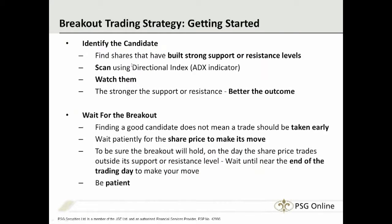I'm making a smaller list from that. So I'm looking for companies that have built a solid support and resistance level, so I'm looking for shares moving sideways. One of the indicators I use is the directional index, DI. On my Web Professional it's called DI, but it has three different indicators in it. There's one specific one I like to use.